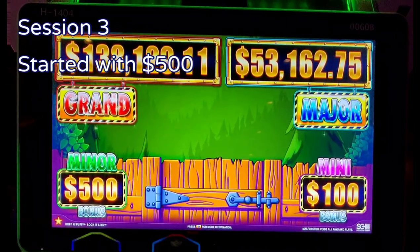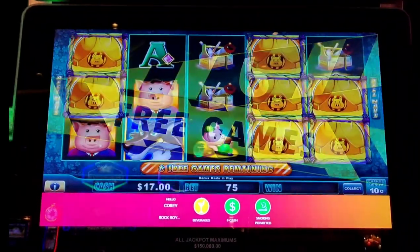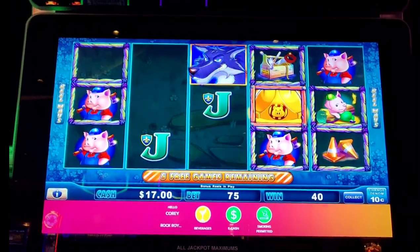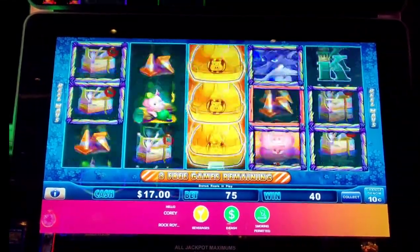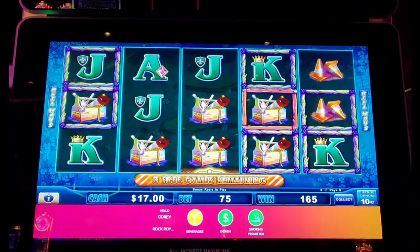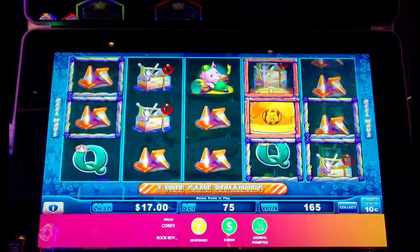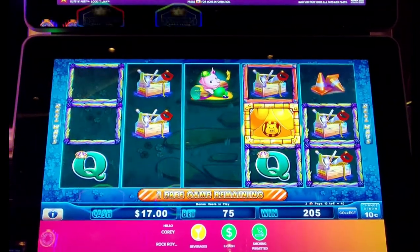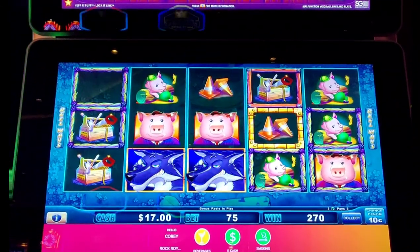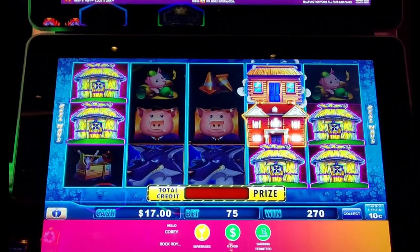All right, a new session. I start with $500 and I'm down to 17. Finally got the bonus. Let this be the one. Come on. All I need is one gold. Don't be a bus, please. Hats. Okay, roll four, come on. Hats. Yes, I got a chance. Hats. Hats. 153,000. Come on, 53,000.